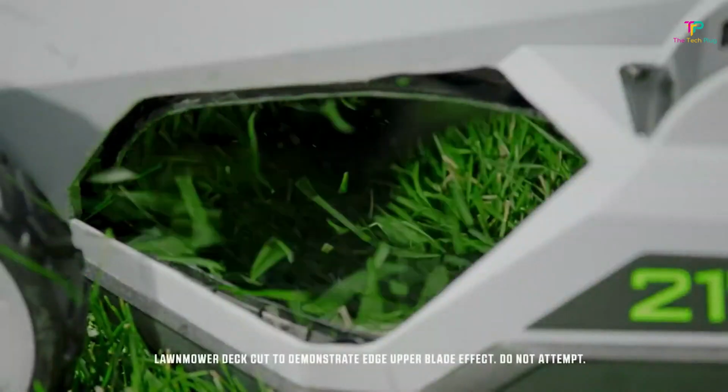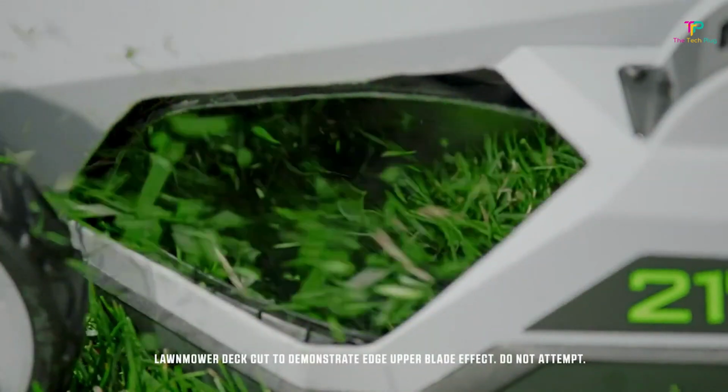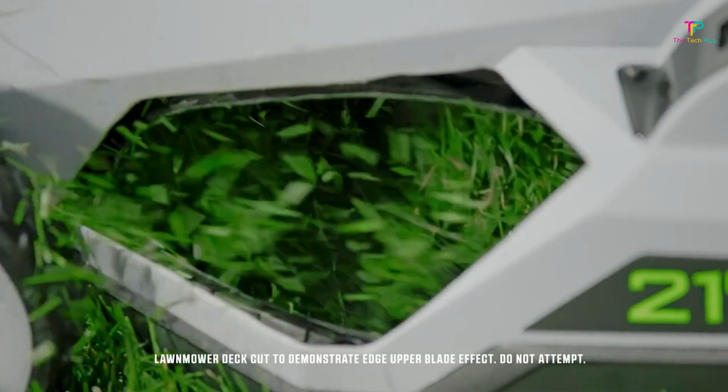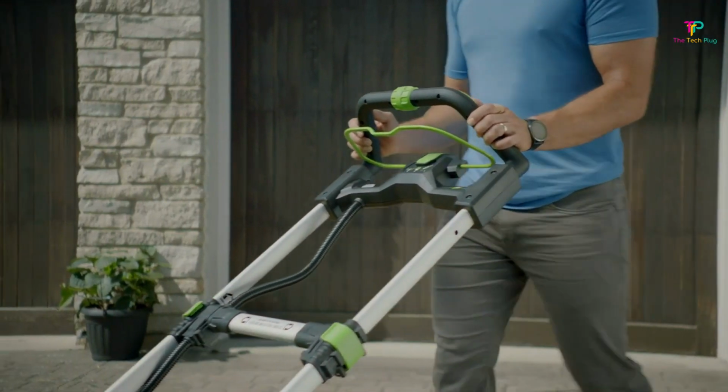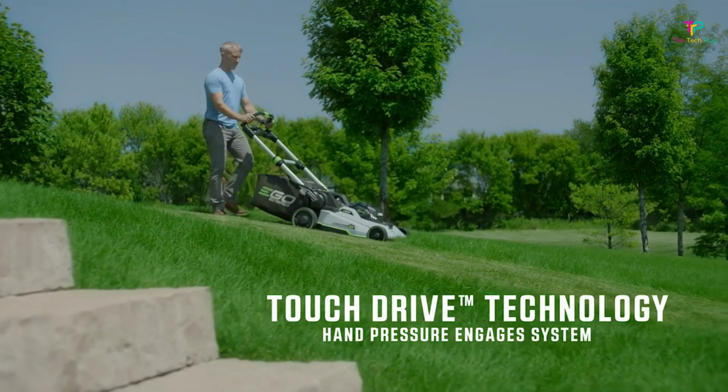Keep that in mind when you're budgeting for your new mower. But don't worry, there's a shop model available that comes with the battery included. So, if you want the convenience of having everything you need in one package, that option is available to you.